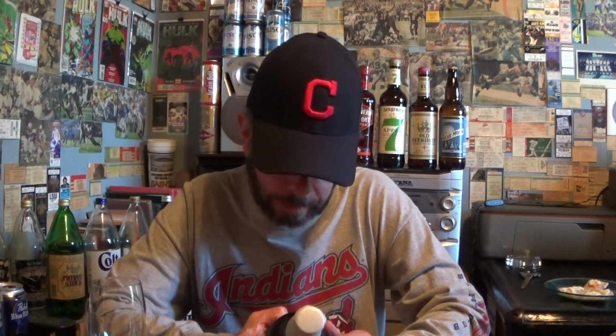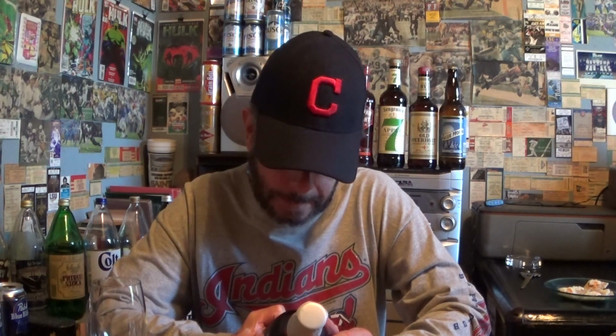Got a good Best By date. Very good, over a year remaining on it. 10 bitterness units, so very low bitterness. If you don't like bitter beers, this could be one for you. We did do a review about 2 years ago, and then I realized I had never done a solo review of it, which I found strange, but I haven't.